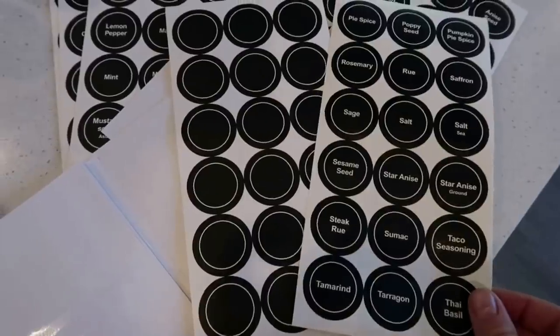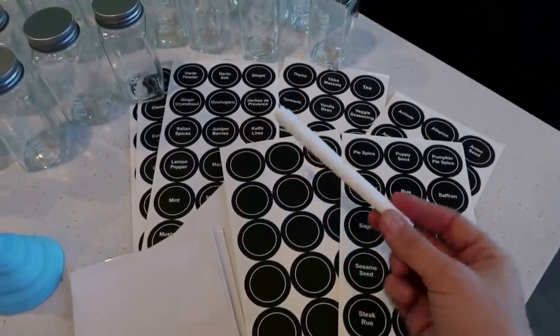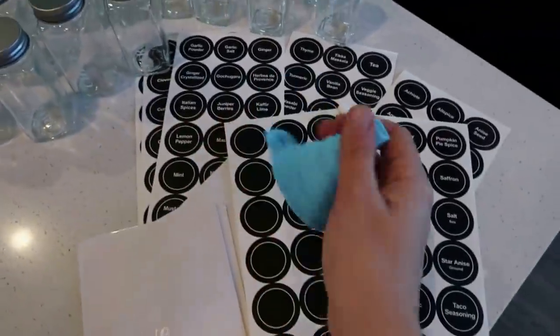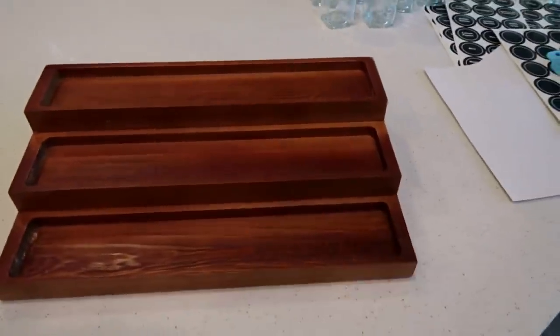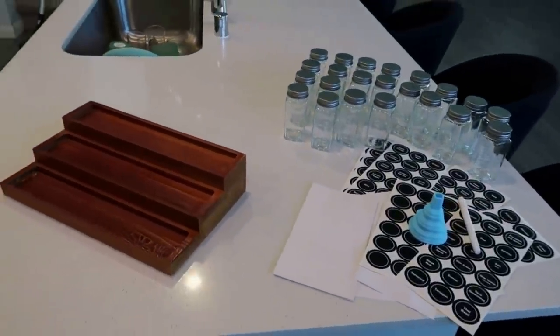So they come with two different sets. These are the labels you can put on the top, and it comes with a marker, which I use in my pantry. I wish I would have continued filming this day. I did so many small projects and completely forgot to film my pantry redo, but you're gonna have clips of that coming in another video soon.